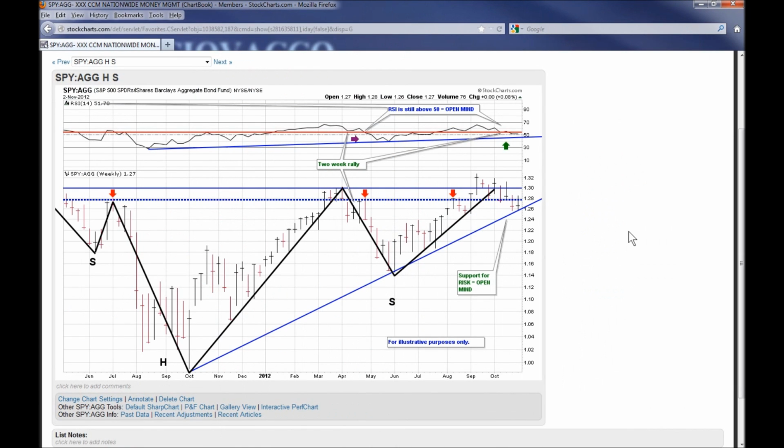This is a weekly risk on versus risk off chart. This is the S&P 500 ETF SPY relative to the Barclays Aggregate Bond Fund ETF AGG. Risk on divided by risk off. Ratio is rising. Risk on, this is what risk off looks like here. Stocks, as we all know, bottomed in October of 2011.